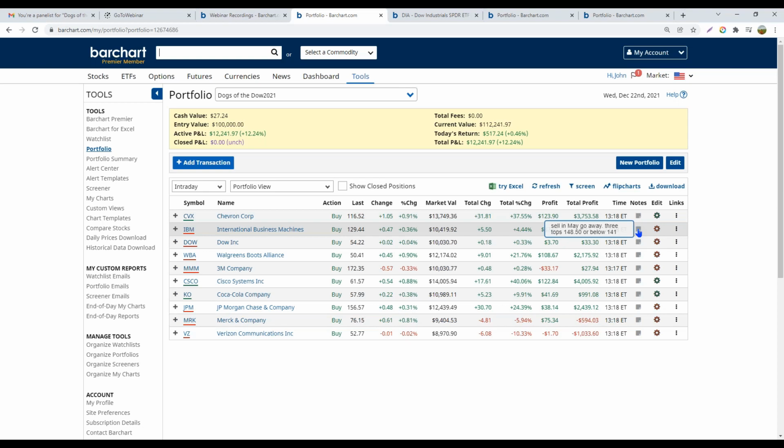around March or so, we did a technical analysis, and IBM was one of the ones that we looked at. And one of the things that we discovered was one of the technical analysis, I think it was Andrew's Pitchfork, was projecting that IBM was going to peak sometime in around May. So I wrote sell in May, go away, but also some values. Now I'm starting looking at support and resistance values.